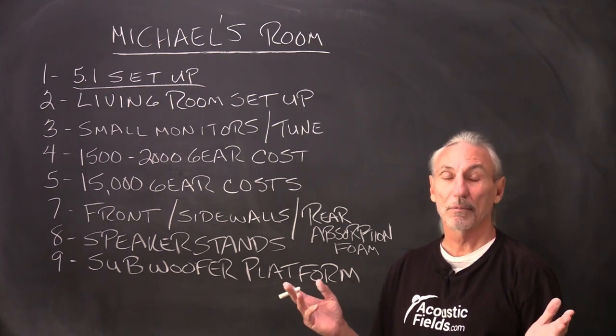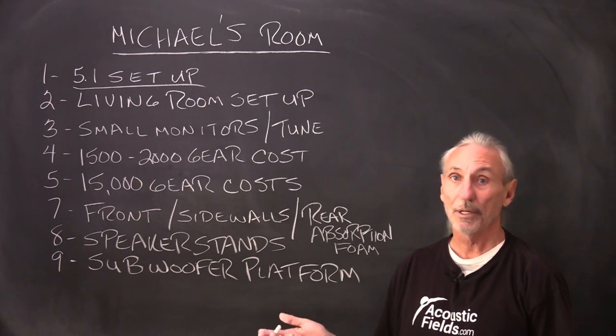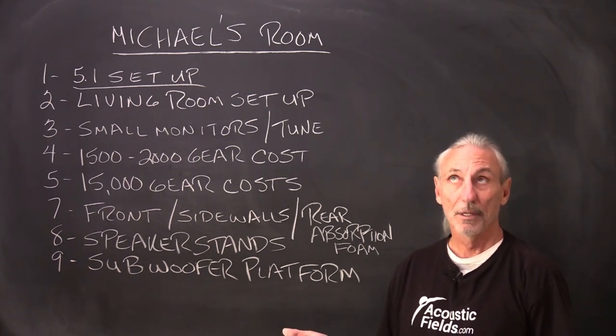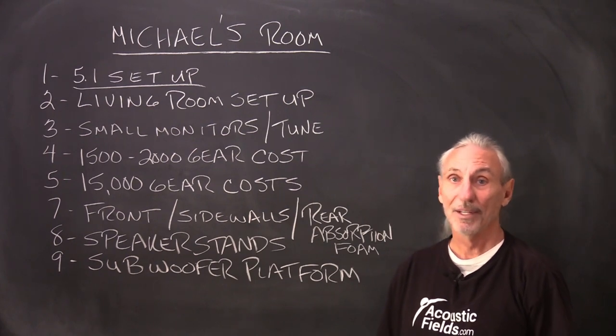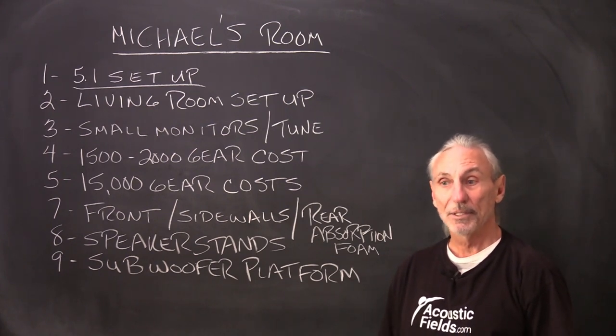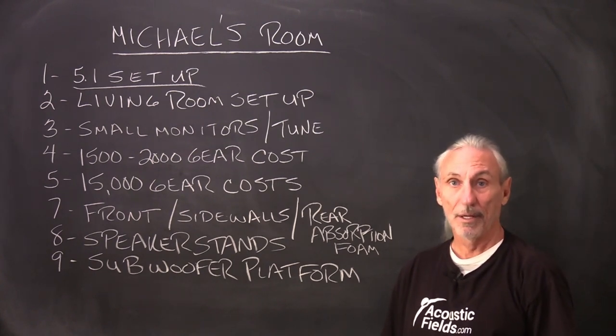Now, I don't like the word common sense, but let's use it here. Common sense, you're not going to hear any of those speakers. They're 6 inches over your head. Even when you're sitting, they're 2 or 3 feet. There's not going to be any separation, okay? I don't care how the engineer moves the sound around.